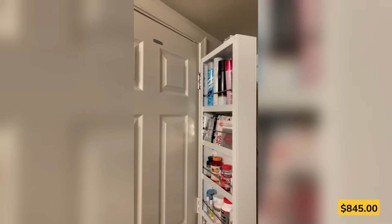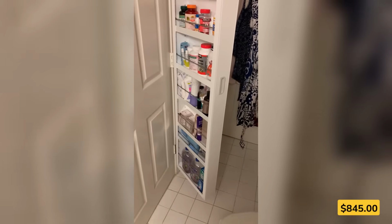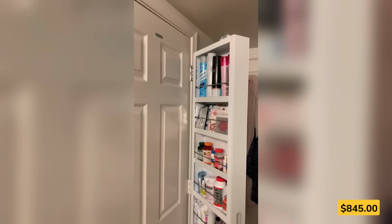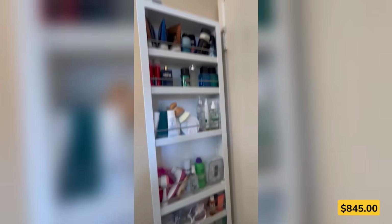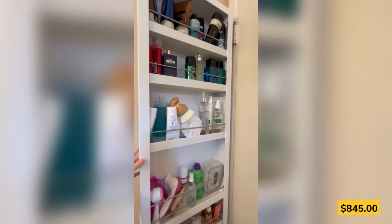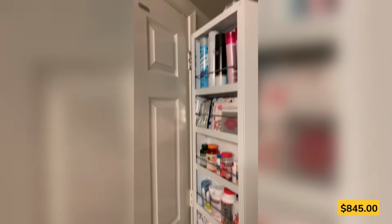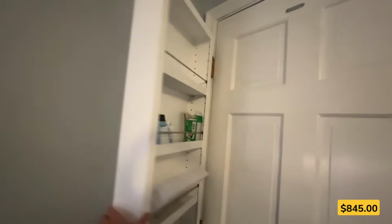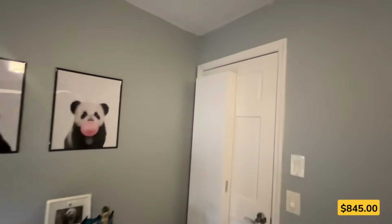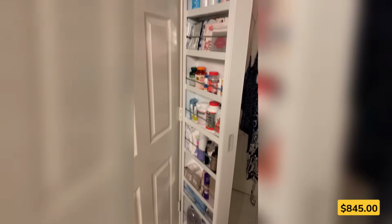That empty space behind your door? It's actually a hidden storage goldmine. This slim cabinet mounts right onto the hinges, opening and closing smoothly with your door. Inside, adjustable shelves and rods let you store toiletries, spices, medicine, or even craft supplies without the clutter. It holds as much as 5 standard cabinets while keeping everything neatly concealed. A smart way to gain storage without sacrificing style or space.